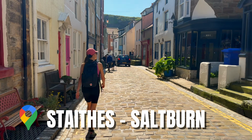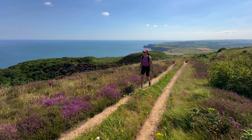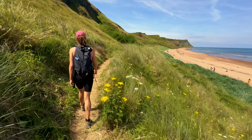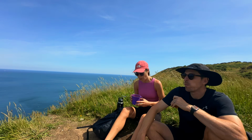Well, that had to be Staithes to Saltburn. Now, it might have had something to do with the fact that we did this on one of the nicest days of the year, but the sunshine truly showcased the route in all its glory. The beaches along the way were simply stunning, and we found the perfect spot to stop for some lunch, soaking in the beauty of the coastline before reaching Saltburn.